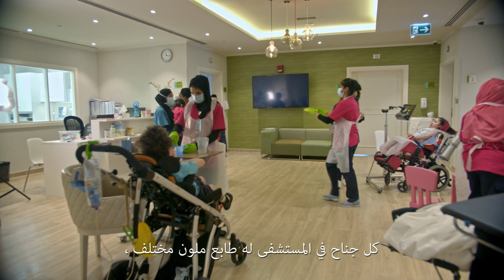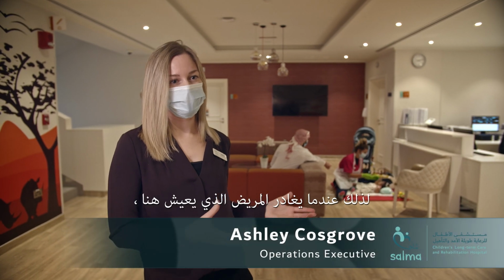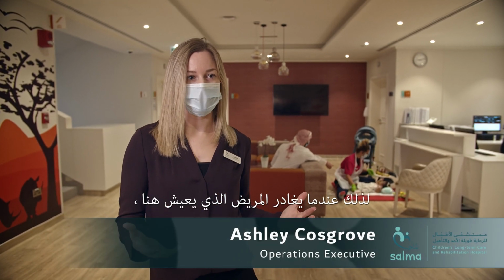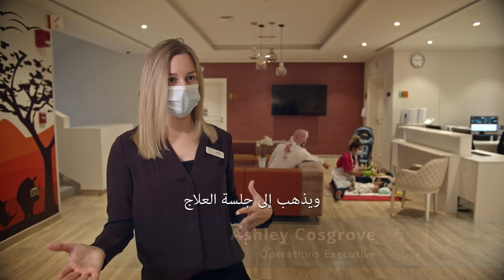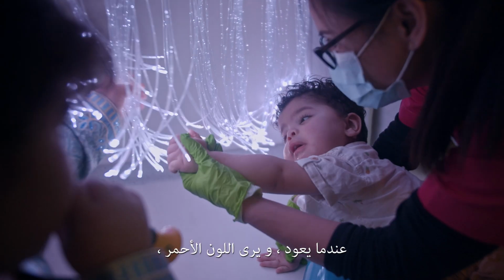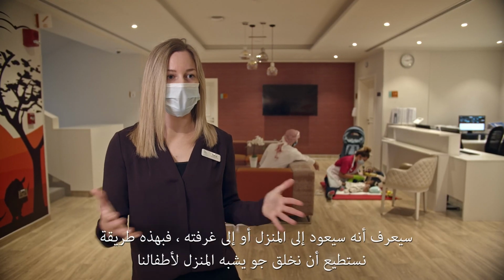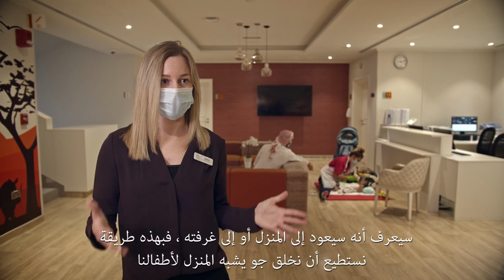Each ward of the hospital has a different color scheme. So for example, this ward is red. When the patient who's living here leaves the area and goes to a therapy session or to another area of the hospital, when they return and see the color red, they know that they're coming home to their room. So it's a way that we create a home-like atmosphere for our kids.